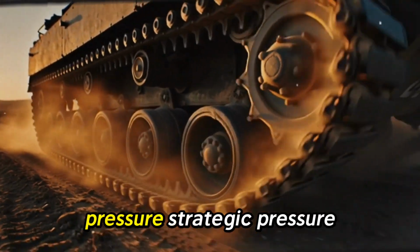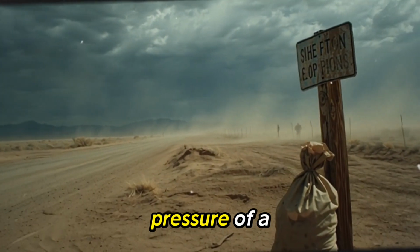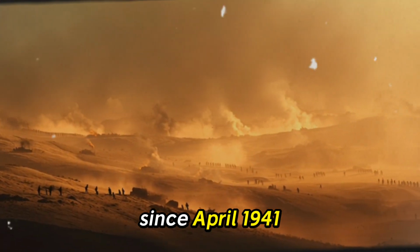Operation Crusader did not begin with confidence. It began with pressure: strategic pressure, political pressure, and the relentless pressure of a siege that had been draining men and material since April 1941.